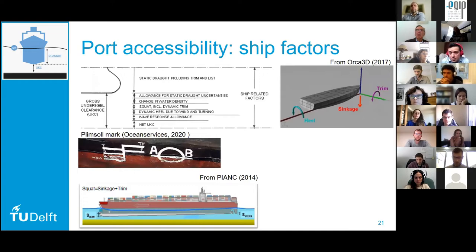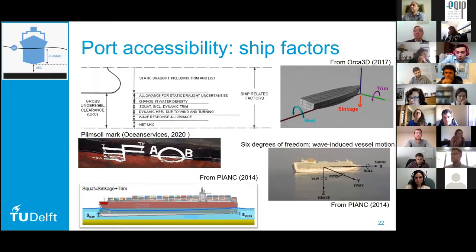Also dynamic parameters of the vessels. When we talk about dynamics of the vessel, it's sinkage, of course, and trim that I indicated on the top right corner, and squat. It's a combination of these two. And therefore, this dynamic trim could be included in squat, and a certain tolerance should be given, because normally at the bow, the distance between the bottom and the ship keel is smaller, which also depends on the velocity of the vessel. Also, six degrees of freedom during wave-induced vessel motion. So this basically should also be calculated into wave response allowances.